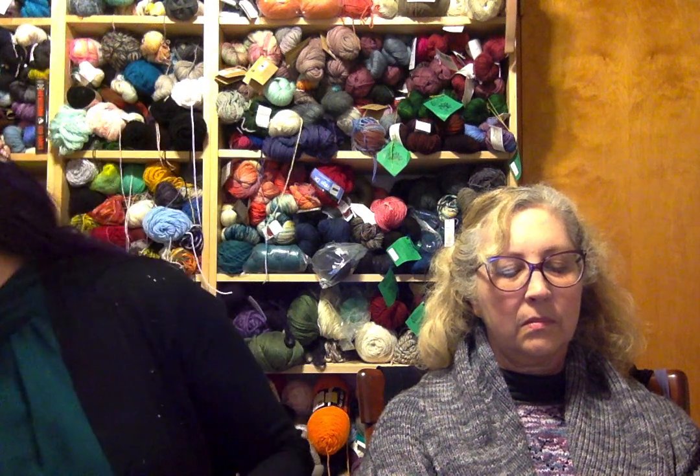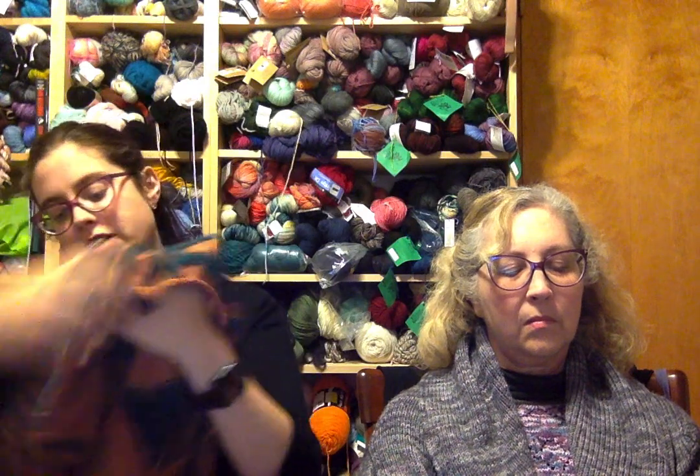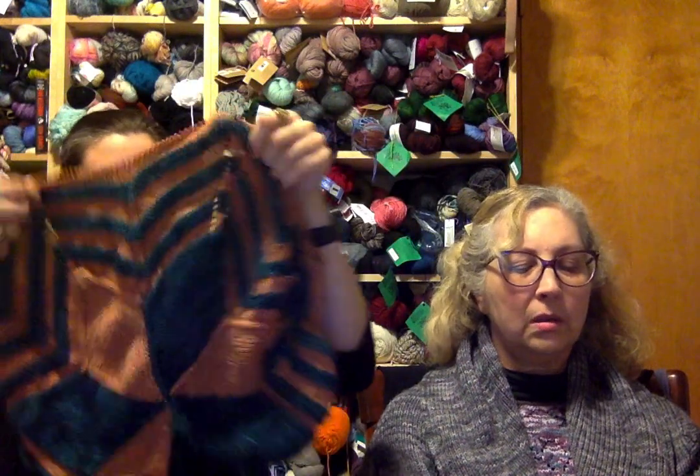Was this the one you were asking me about, the brioche versus the knit? Or was that your Stephen West? That was the Stephen West. So I also have finished clue 1 of my Stephen West Starflake. I wish I wore shawls. He makes such really fascinating giant shawls. I'm so excited about this.